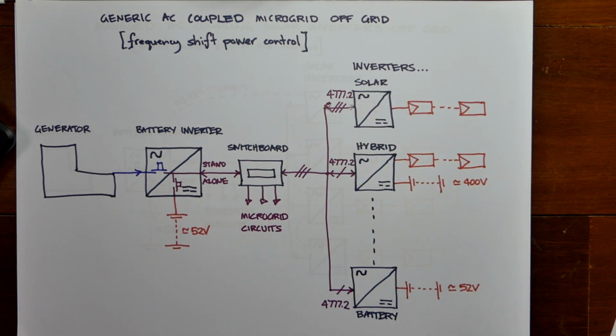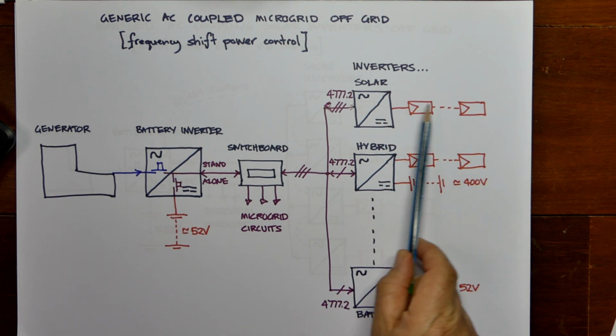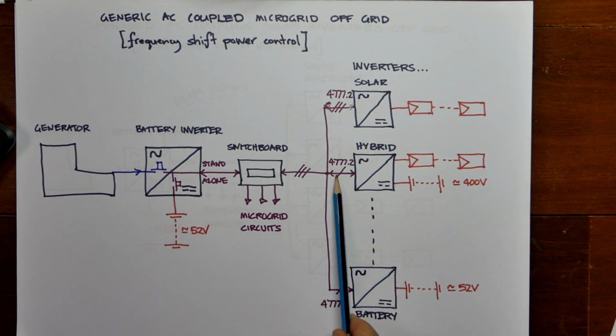There you go, live error correction. So it's only going to export power from the solar, whereas a hybrid inverter's got a double head arrow. That means it can import from the microgrid, or export to the microgrid. And lastly, the battery inverter down here can only use the microgrid as a backup source. So there's no solar drawn on this one.